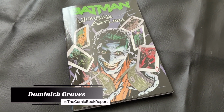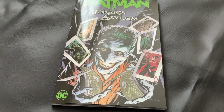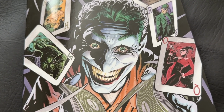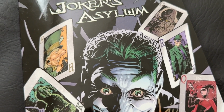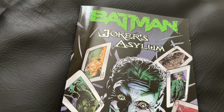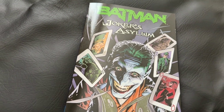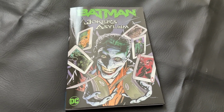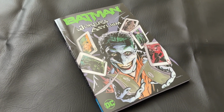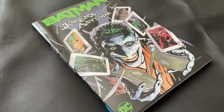Books. And today we're going to be doing an overview of Batman Joker's Asylum, the trade paperback from DC Comics. The volume itself collects Joker's Asylum, The Joker, Issue 1, Joker's Asylum, Penguin, Issue 1, Joker's Asylum, Poison Ivy, Issue 1, Joker's Asylum, Scarecrow, Issue 1, Joker's Asylum, Two-Face, Issue 1.